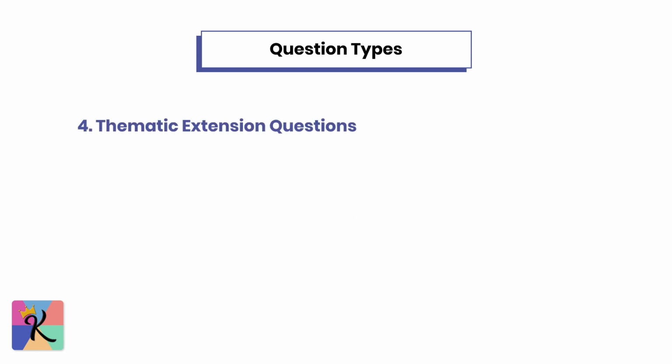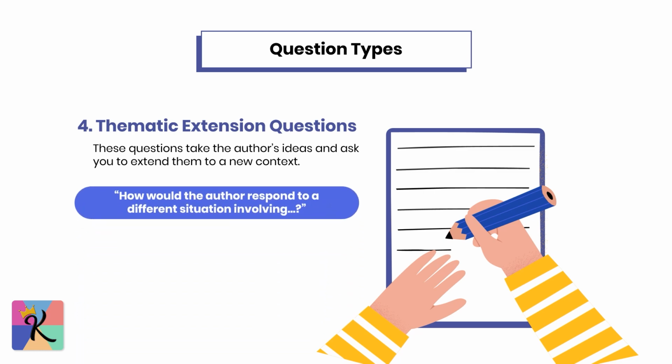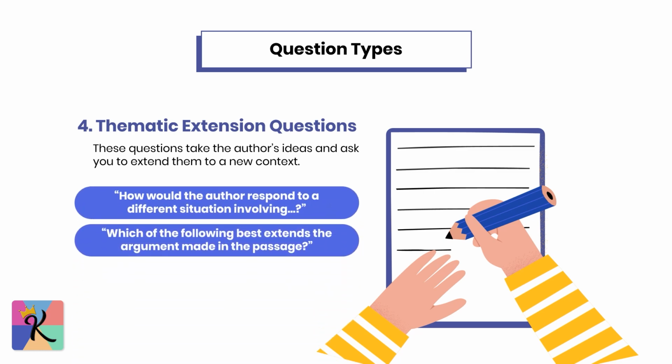4. Thematic extension questions. These questions take the author's ideas and ask you to extend them to a new context. Prompts may look like, how would the author respond to a different situation involving, which of the following best extends the argument made in the passage? Think about the principles the author is advocating for and apply them to the new scenario.